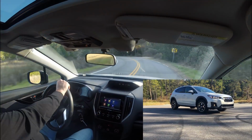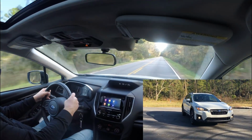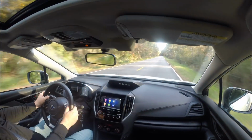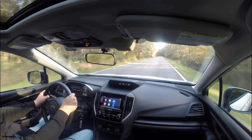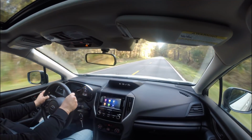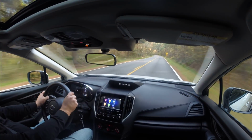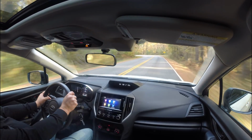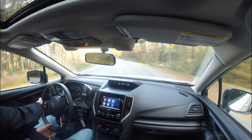your 0 to 60 sprint pace, hold on a sec, 0 to 60 sprint pace is more like 10 seconds. It's pretty pokey in this automatic. So that is what it is. But really what Subaru has done is make their CVT one of the best in the world. I mean, it's a good reminder that not all CVTs are created equal. And this one is certainly one of the better ones.